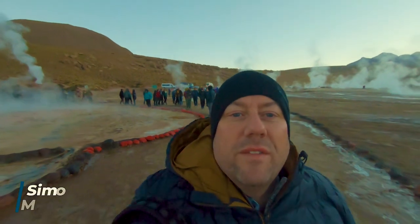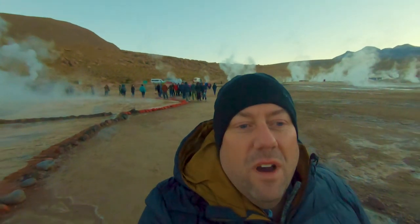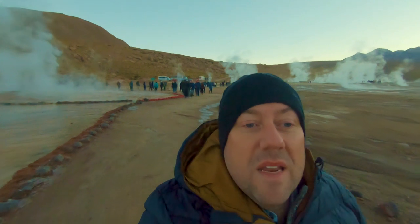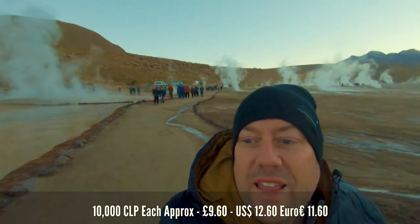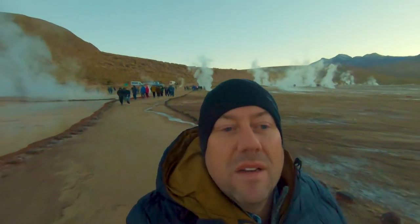So we're here, we've arrived at the geyser. It's taken about 2 hours to get here. It was quite a bumpy ride, very dark, lots of dust, vehicles passing, and it's just taken a long time, but we've made it before the sun's come up over the mountains. Loads of people here. It's 10,000 to get in per person. It's a bit of a mission to get in as well, but we're in now.